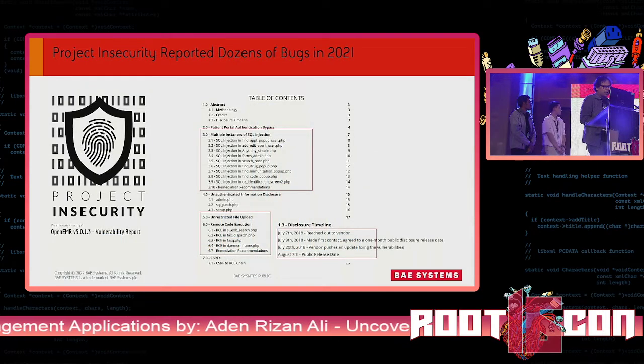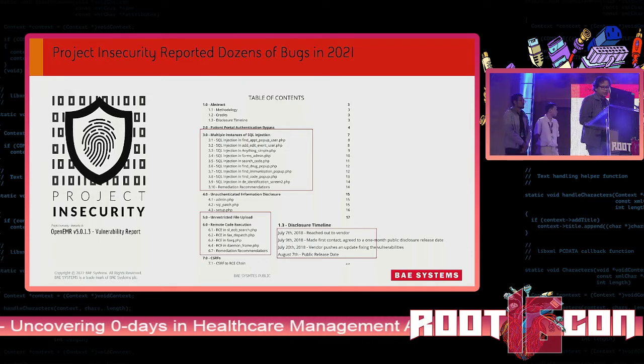Now, looking back a bit on some of the past security research done by other teams, Project Insecurity had done a particular audit, a pen test, on OpenEMR version 5. And they uncovered a number of SQL injections and RCEs in 2018 when it was publicized. This proves that there are people out there looking at this application, but at the same time, it also means that it's going to be a bit challenging for us if the code base did not change much since 2018. We did this in 2021. It is likely that we might not find the same vulnerabilities.